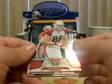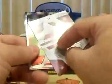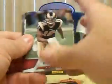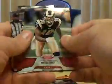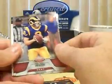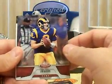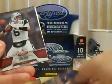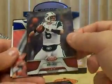Todd Heap, he's wearing 86. What is he? A tight end, yeah. Todd Heap, tight end. Looks like I got me another hit. So, let's move this. Mike Sims Walker for the base set. Sam Bradford wearing the old LA Rams jersey, the blue and yellow. Mark Sanchez, boy, that's a pretty card.